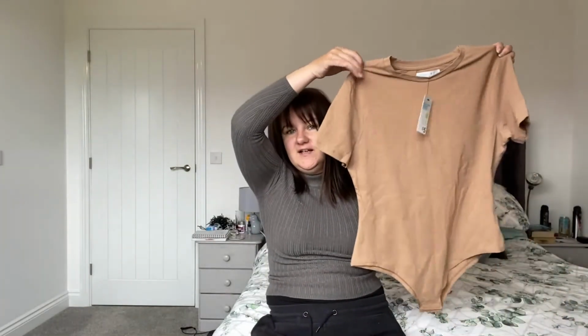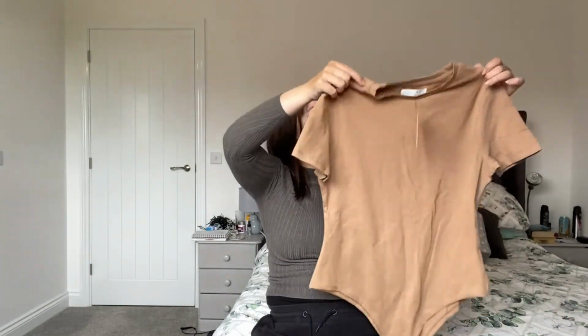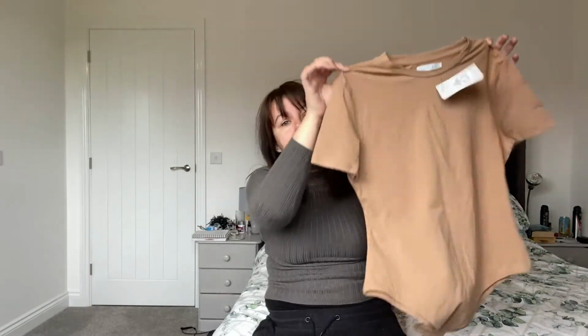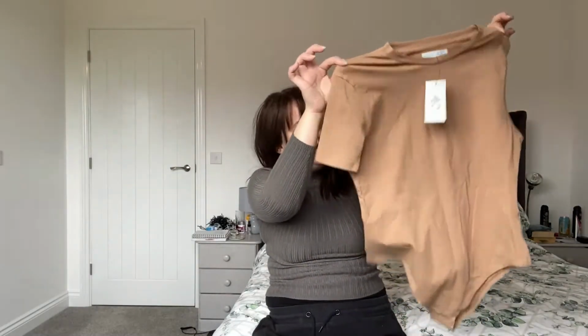So I saw this little sort of bodysuit t-shirt, and I absolutely loved it. I think they did have a baby blue of this, and I would have got that because I saw that in someone else's haul. But they had the beige, and I was like, yes, I'm into that.